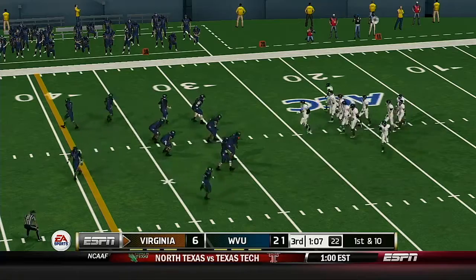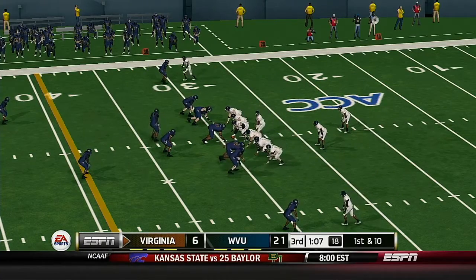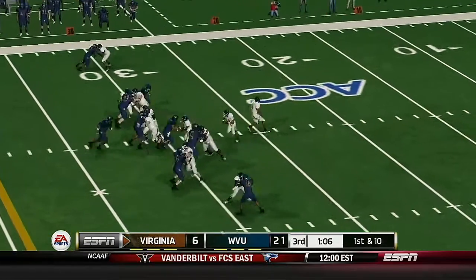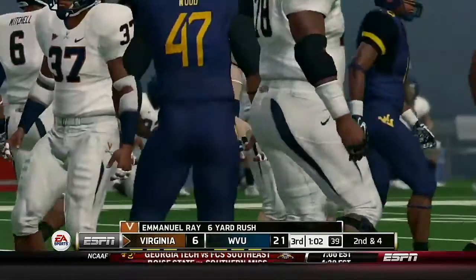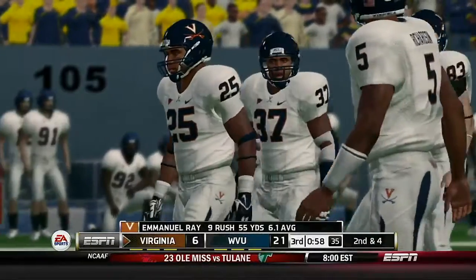That resulted in a punt. So let's see if they can put together something a little more promising here. If they're going to make a comeback in this game, it's going to have to start now. This offense has to get rolling. Takes it up the middle for a nice run. Ray gets 6 yards on the play. That'll make it second and four.